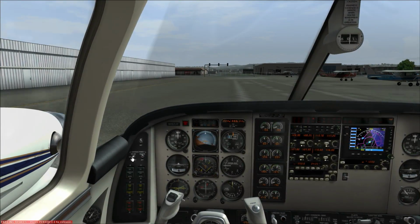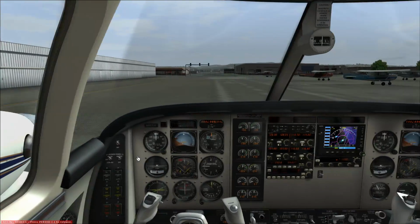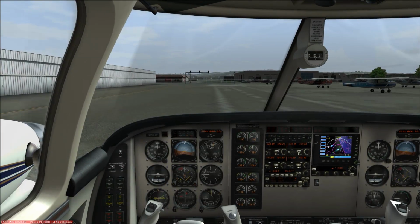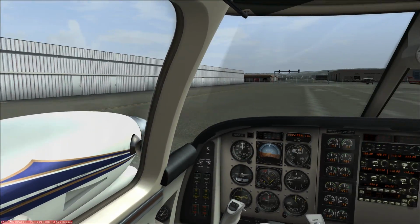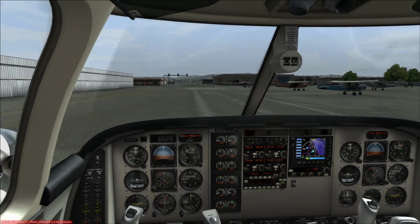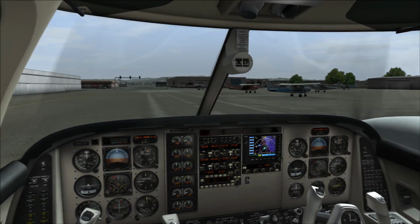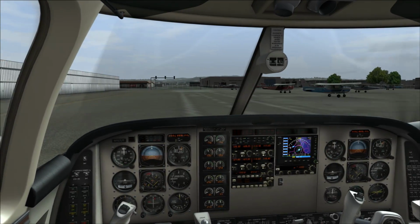Now they've also done a really good job of modeling preventable failures. They spent apparently a lot of time really looking at these engines and simulating how a turbine engine works. So they've accurately got the turbine lag in here now. So as I increase the power here, look, there's a delay.